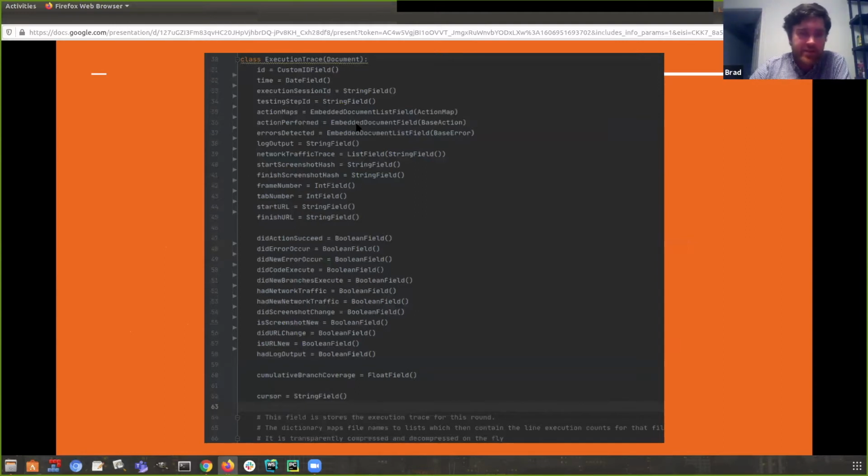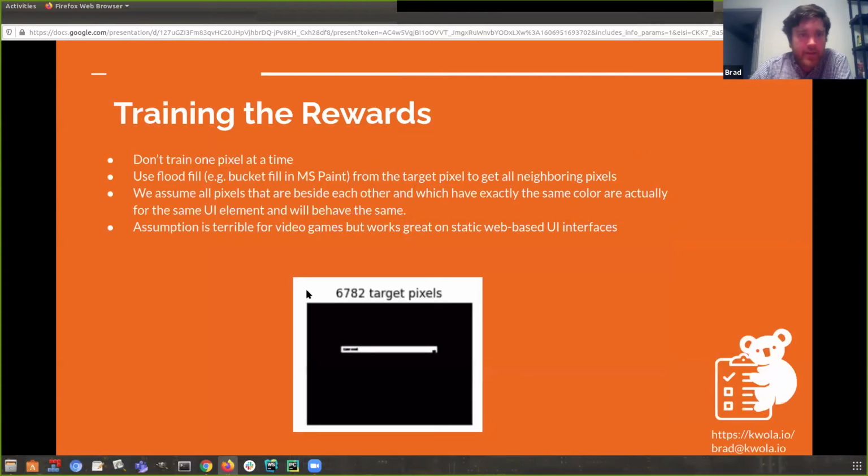This is actually just the internal data object for a trace, which is effectively the result of us clicking on a button or something else, and what actually happened. So did we trigger an error? Did we trigger new code to execute? Did we have new network traffic? Did the screenshot change? You can see all of those features highlighted in this screenshot. And Kwola is code like anything else.